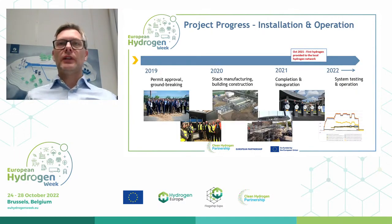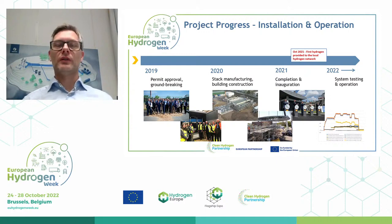So here you see the timeline of the project, how the progress has been from initial start, first year, 2018. Lots of work has been into design, detailed design engineering, permit processes before we in 2019 could have the groundbreaking ceremony. And from then on, working on the on-site building construction of the housing of the electrolyzer plant. And meanwhile, ITM Power were busy manufacturing the electrolyzer stacks.